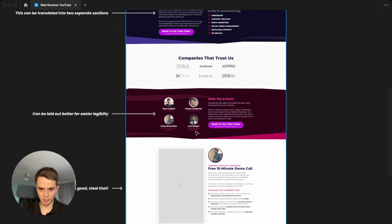Currently, we have the team members on the left with very small pictures, very small names and positions, and then on the right we have this little paragraph text. What I would have done here is just had the title centered, then have the paragraph in the middle, center aligned, and a little shorter than what we have here.